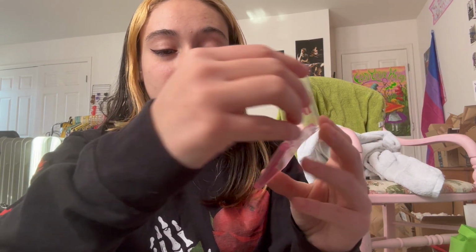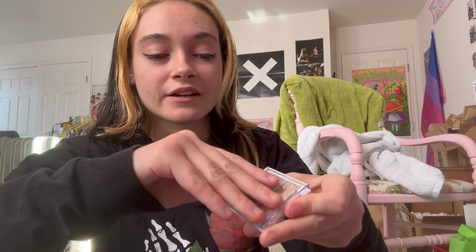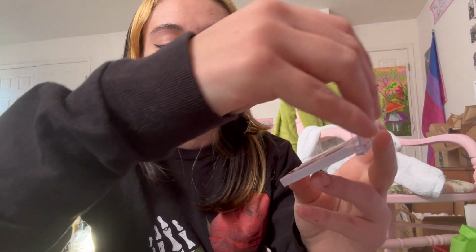This is from PYT Beauty or Pite, I'm not sure, but I really like these colors as well. I use it pretty often, so I'm going to keep this one as well. This is from Farrah, and I really like this specific shade right here. Whoops, some of it's coming out, but I really like this one right here, so I'm gonna keep this.